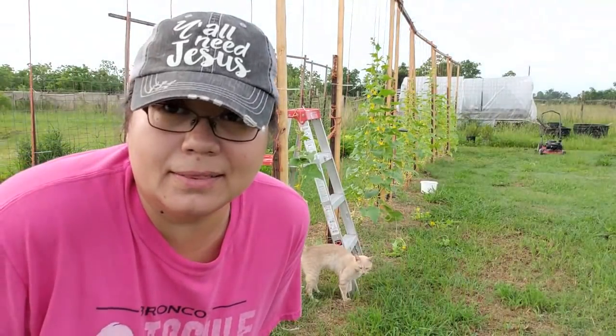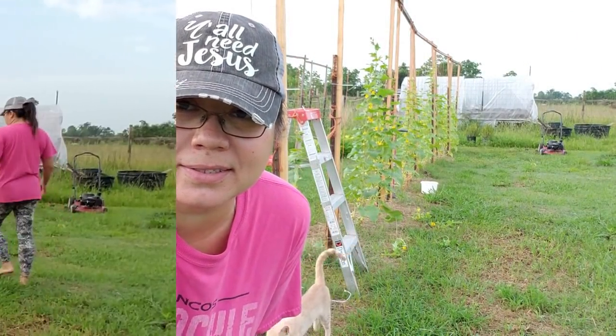Luckily, I've got a pretty long grow season. Unfortunately, I have to take precautions because of heat, and I can only grow certain plants in the heat. So let's go pick some more cucumbers.